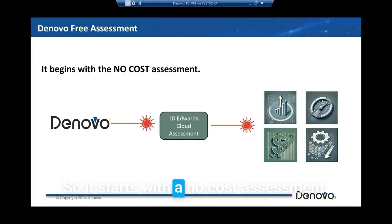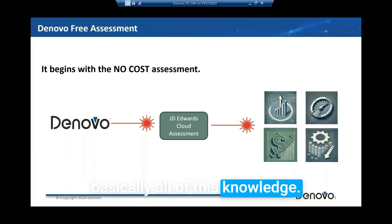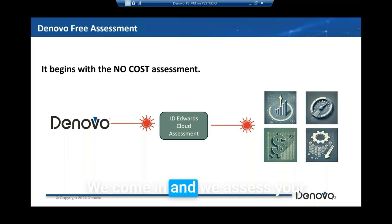It starts with a no cost assessment. One of the things that Denovo is known for, we're laser focused on, is JD Edwards. We live and breathe JD Edwards every day. So the first thing that we do is take all of this knowledge. We come in and we assess your environment for four key areas. The first is taking a look at what the technical debt is.